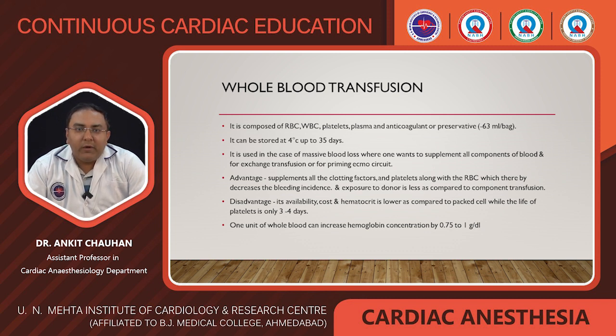Disadvantages are its availability and cost, and hematocrit is lower compared to packed cells, and the platelet lifespan is only 3 to 4 days. So the older the blood, the platelets are of no use in this whole blood. One unit of whole blood can increase the hemoglobin concentration by 0.75 to 1 gram per dl.